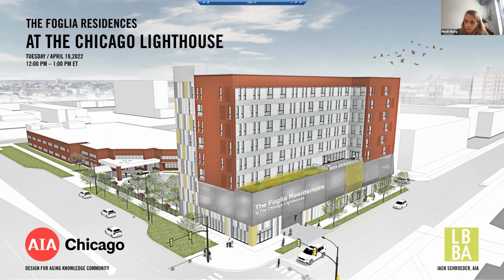Well, it looks like a few questions filtered their way into the chat too. Somebody asked, what's the occupancy count, just the number of dwelling units?